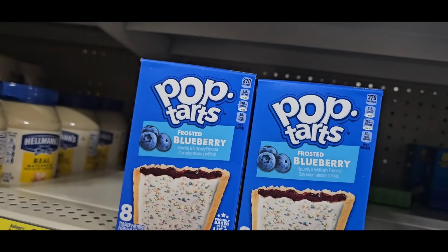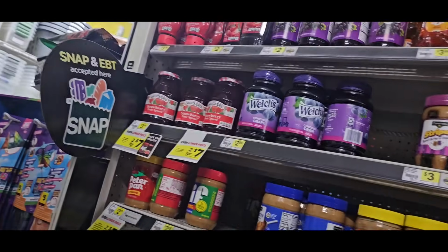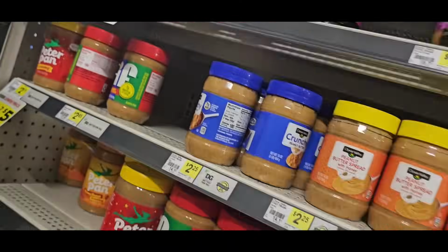Now, reason why I don't buy the Pop-Tarts here, because I don't gatekeep, and Walgreens have these buy one get one free all the time, so you might as well just get them at Walgreens.